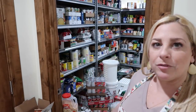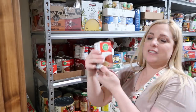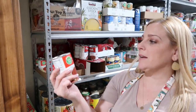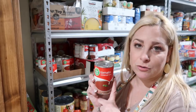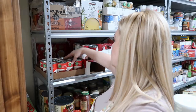So now I'm going to make room for all these tomatoes. So right here. So this is the Food Club brand. They didn't, unless I didn't see it there, but I could have walked by it. It just has sugar. It doesn't have the high fructose corn syrup. So, okay, so these are best by December of 2020. That was like, what, 3 months ago? So these are being used first. These should be used within the next 2 months, probably.